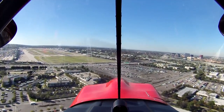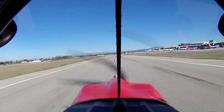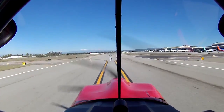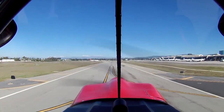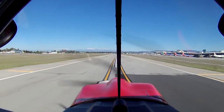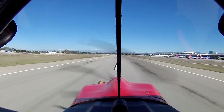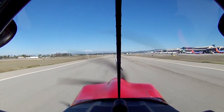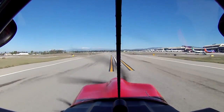Alright, so we'll just start off with a nice 3-point landing. Getting and keeping the airplane on the ground proved a challenge. Bounce, bounce, go around. As I worked my way through controlling my pilot-induced oscillations after landing. The key to a good wheel landing is having a very low descent rate when the mains touch the pavement.